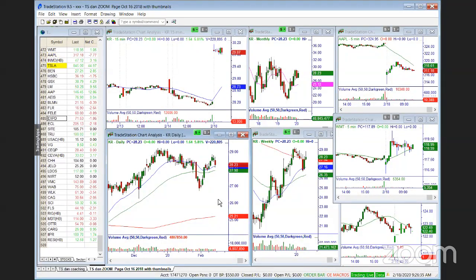So my little two-step process: a compelling gap with a price void, that's step 1. Step 2, put it in a 5-minute chart and see how it sets up. See, my Walmart here in the middle is setting up perfectly for a put spread. Perfect.